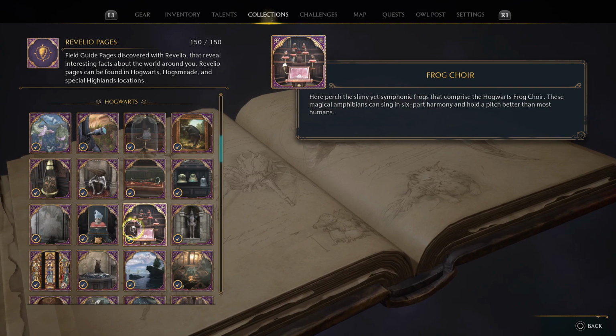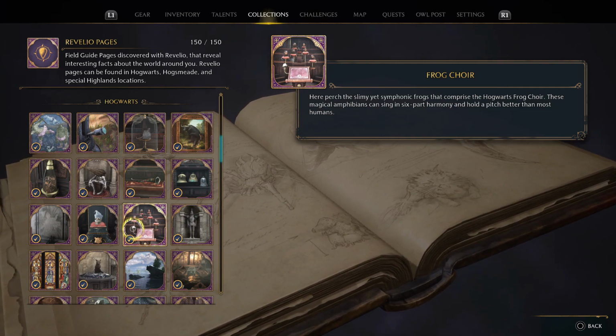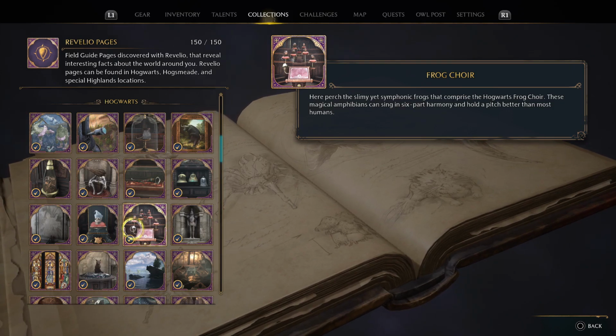A frog choir. Here perch the slimy yet symbolic frogs that comprise the Hogwarts Frog Choir. These magical amphibians can sing in 6-part harmony and hold a pitch better than most humans.